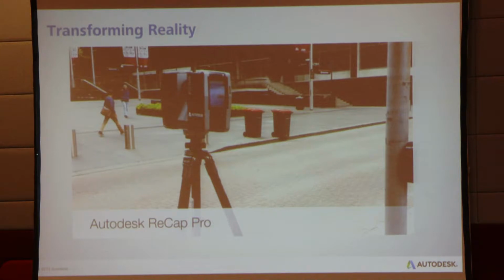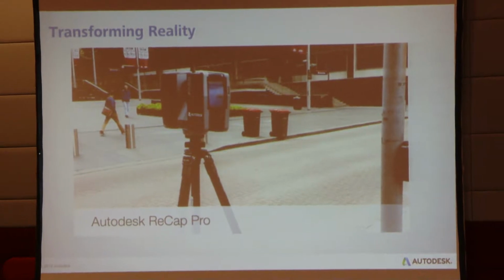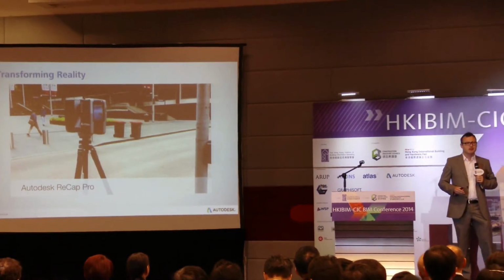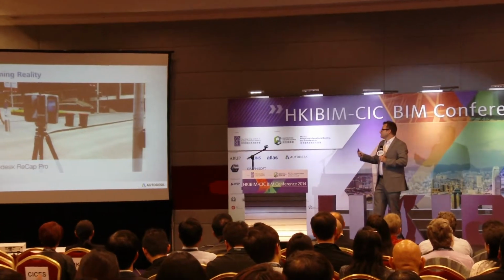We've heard a lot of talk about point cloud technology, and I'm really happy to hear that, because for the past 10 years I've been evangelising this technology, and I have to say finally the architects get it. Good. Excellent. Keep going. So point clouds are not new, but what's new is what we're doing with point clouds.